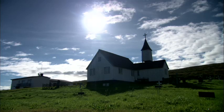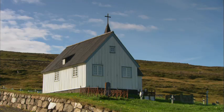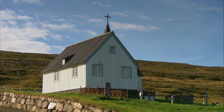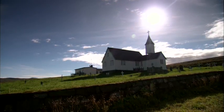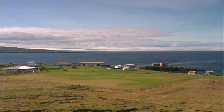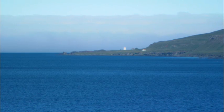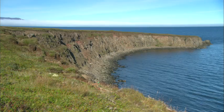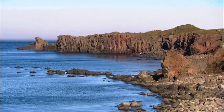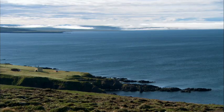The locals used driftwood to build the old church at Skeggjastaðir in 1845, making use of this valuable gift from the sea. The town has a camping ground and other tourist facilities. One of the fjord's landmarks is a sturdy lighthouse built in 1943. The peninsula on which the lighthouse stands offers a panoramic view of the entire fjord.